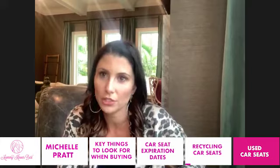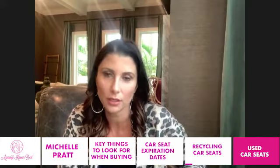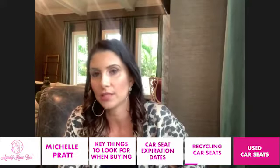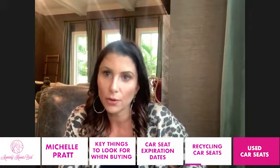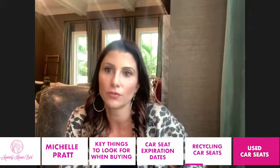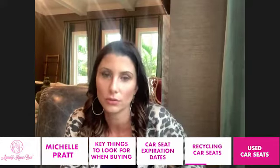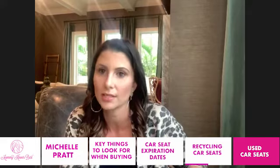Walmart this past year did a trade-in, a recycling program, and Target has done it for multiple years, but they usually do it twice a year. We don't have the dates yet for this year. So if people have a space to be able to hold on to a car seat to recycle it at one of those events, or have somewhere in their city that is willing to recycle seats, that's fantastic.